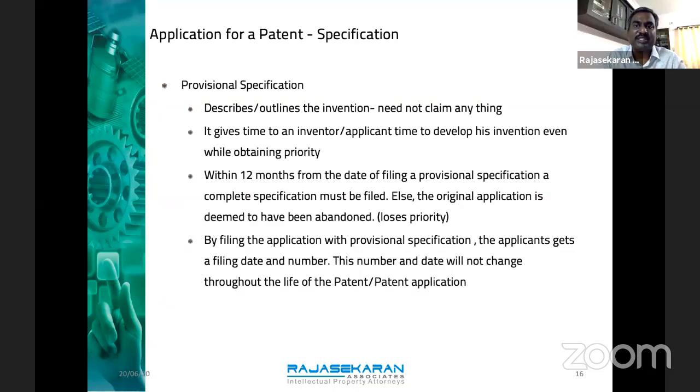The provisional specification will just give you an overview of the invention. It need not explain the invention in detail. It need not describe the invention in detail. You don't have to provide any drawings. You don't have to provide any claims for the invention. You don't have to give them anything. You will just have to disclose what you think your invention is, and you will get a date and you will get an application number.